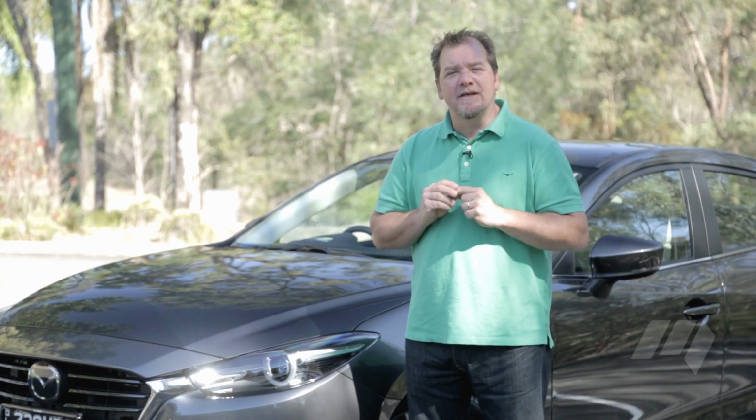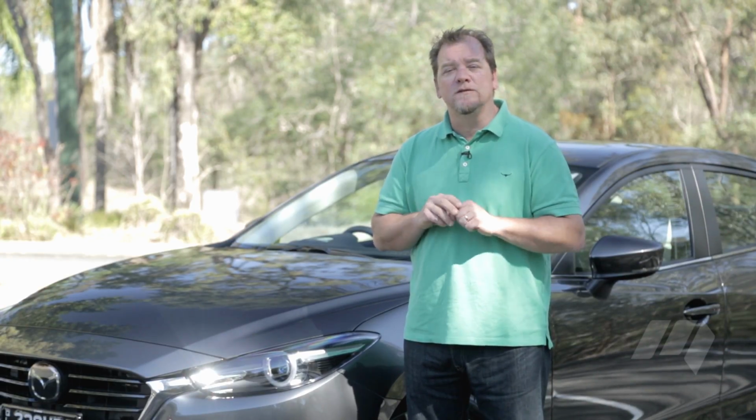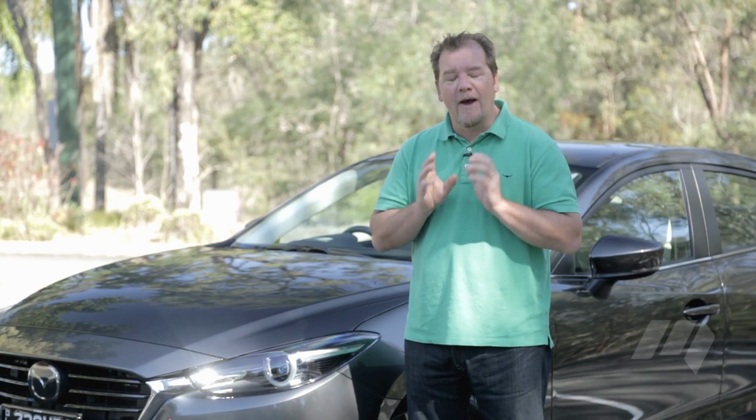Whether that's enough to keep the Mazda 3 fresh in the face of new rivals like next year's all-new i30 remains to be seen.